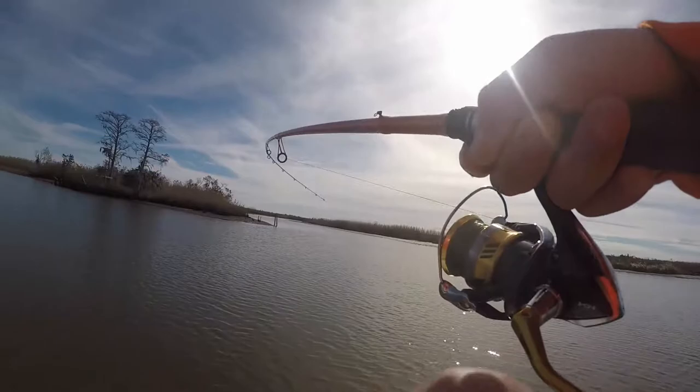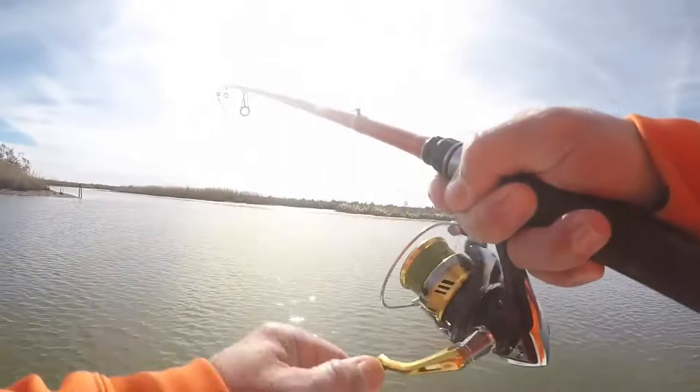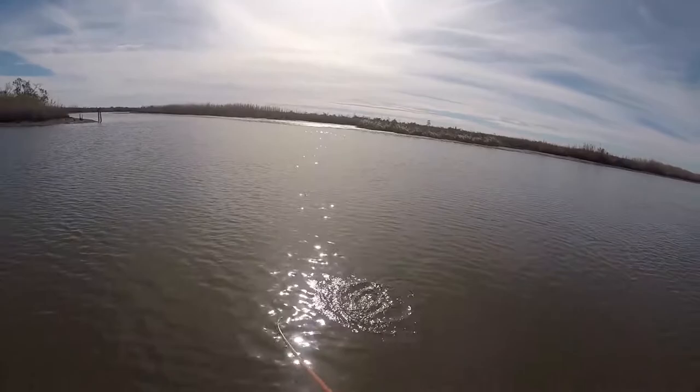I already had it rolling. I was anticipating the bite. Come on, little red fish. Go ahead and put a tag in his little butt.